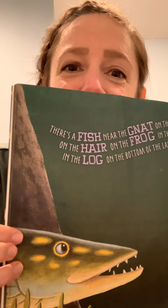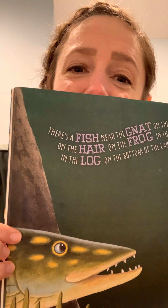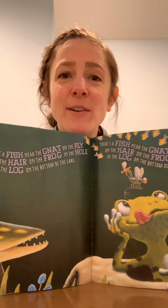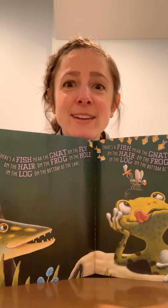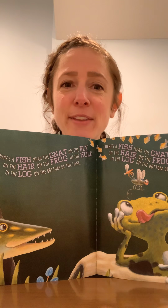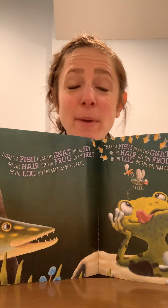There's a fish on the bottom of the lake. There's a fish on the bottom of the lake. Sorry. There's a fish near the gnat, on the fly, on the frog, in the hole, on the log, on the bottom of the lake. There's a fish near the gnat, on the fly, on the hair, on the frog, in the hole, on the log, on the bottom of the lake.